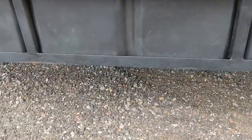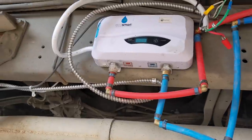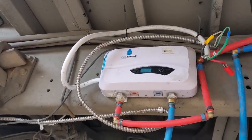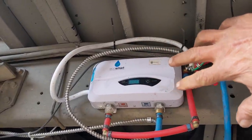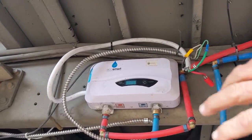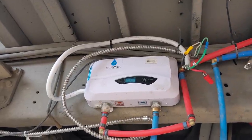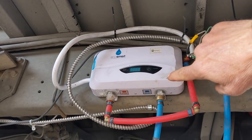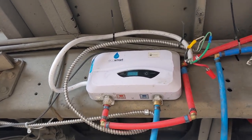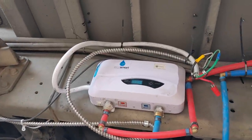Here's a tank. And let's take a look under here. So this is that same kind of water heater they used in the blue bus, which is good for a half gallon a minute. It's not intended to feed multiple fixtures. It can't provide enough hot water to even give you a decent shower. You could probably wash your hands with it, and that's about it. It's not designed to be installed in a wet location, which this is under here. And in fact, this MC cable is also not approved for wet locations.